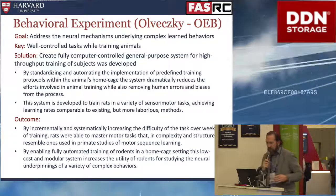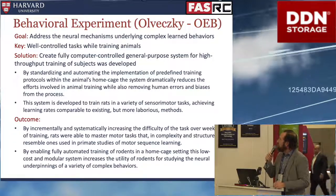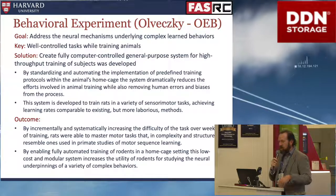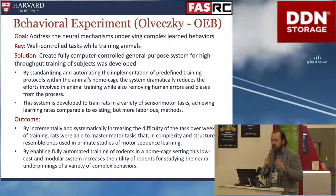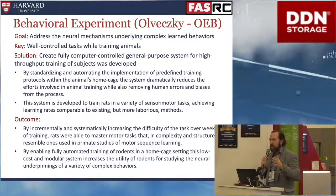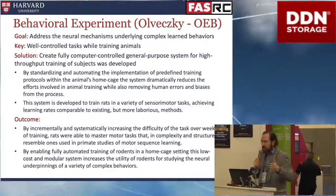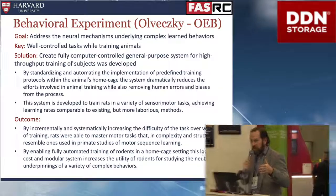So the behavioral part is an example from Vinci Alvesky's group. The idea here is that we want to create a mechanism so that learned behavior can be understood. Our subjects in this case are a suite of rats that they engage with, and rats have really good, quick learning. But what's difficult is that in the past, you would use a different environment from the one they lived in, and move them to this training environment and back and forth, and that disrupts learning.